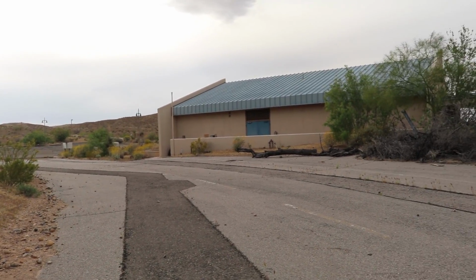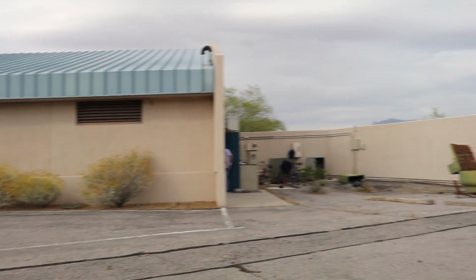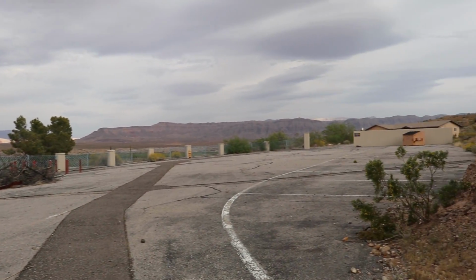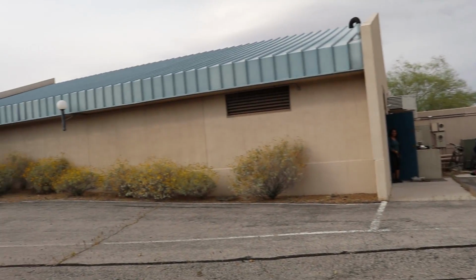Here's a shot from behind the building. So right there we'll have the ranger station, then the store right here, and then over this way we're going to have some of the houses that the workers used to stay at. So we're going to go check out this building right here.